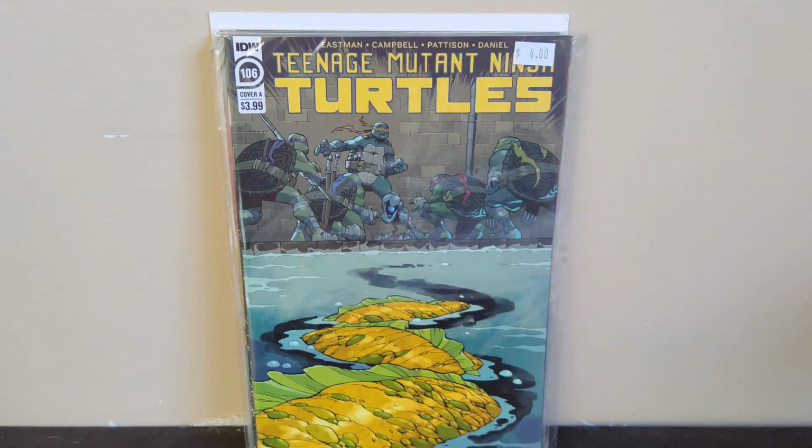Next, got Ninja Turtles 106. This is just the current ongoing IDW run. This was just run filler that I needed. This was right around the time I got back into collecting a couple years ago. I just missed this one. This was before I started buying them new, I think. So just trying to piece that together as much as I can.